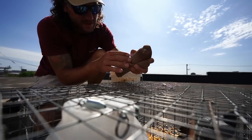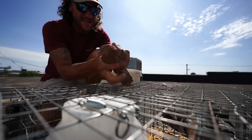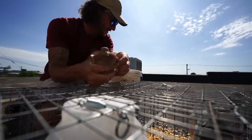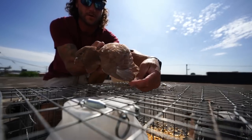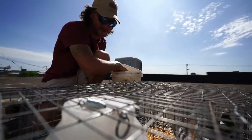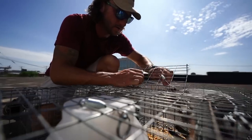There's our red one. Looks pretty darn young. See how small he is? Might just be a female, I don't know. I'm gonna check him for, see, no bands. Definitely just a beautiful feral pigeon. Check that out. I'm gonna get the other guy here. He is really cool as well.